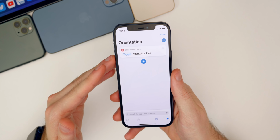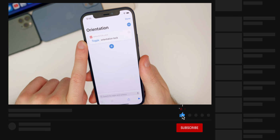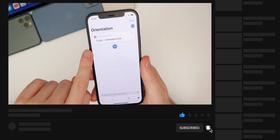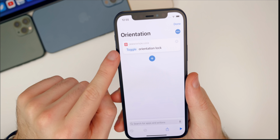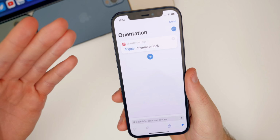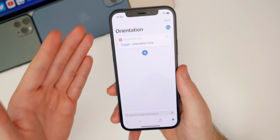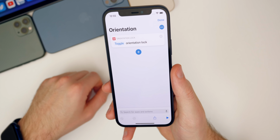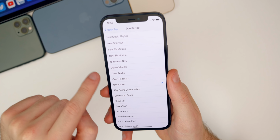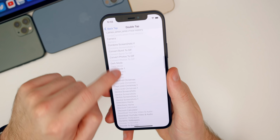Now, another new feature in 14.5 Beta 2 is the orientation lock action here inside of Shortcuts. I talked about this in my previous follow-up update on 14.5 Beta 2. However, I kind of just said that we have the orientation lock action inside of Shortcuts now, and that was kind of it. However, since then, I've actually been using it on my main device pretty much every day when I watch YouTube videos. So if you have this set up right here, and then you go into your settings and then into Accessibility and down to Back Tap, you can of course set this to be a shortcut.